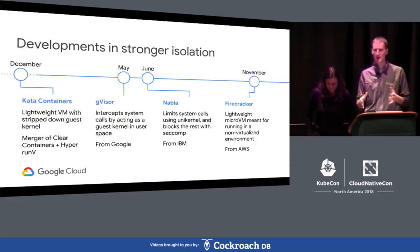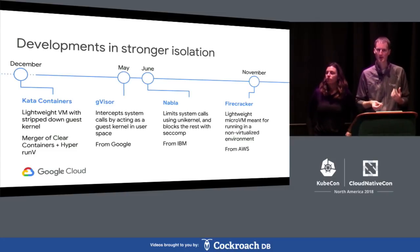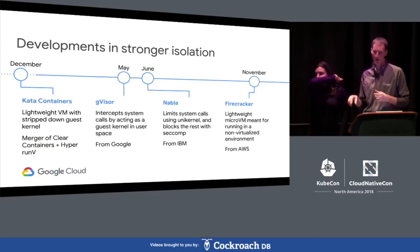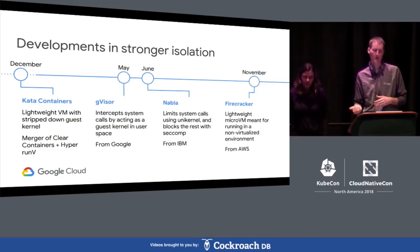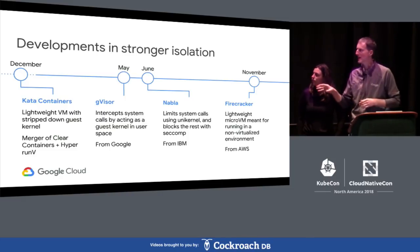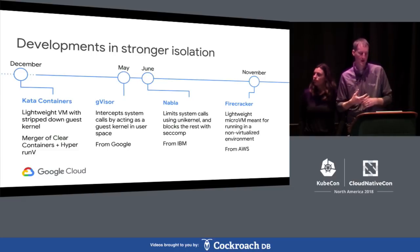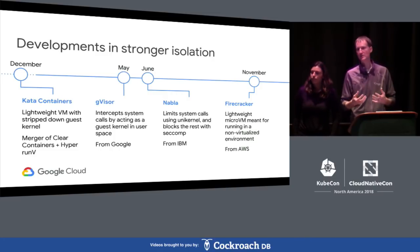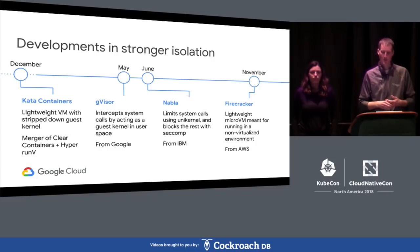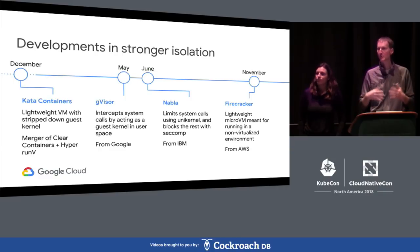So moving on to looking at 2018 and the last 12 months or so, there have actually been some really interesting developments related to isolation for containers. 12 months ago, December at KubeCon in Austin, Kata Containers was announced. And that was a project that combined Intel Clear Containers and Hyper's RunV. The idea behind Kata is that you can build a really lightweight virtual machine and use that to contain workloads. And the sandbox environment has a really stripped down guest operating system that has less attack surface and less privilege. But the idea here is running one pod, one collection, one sandbox per VM. And then you would run multiple VMs per node.